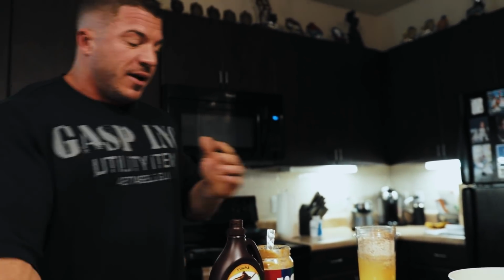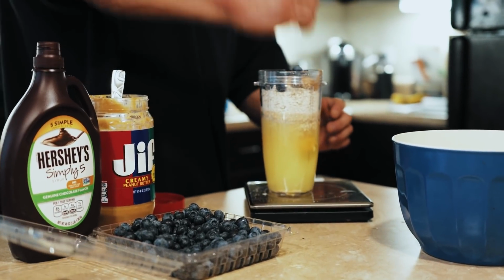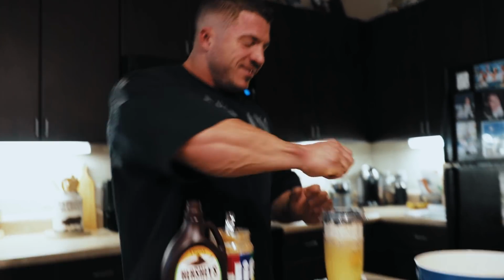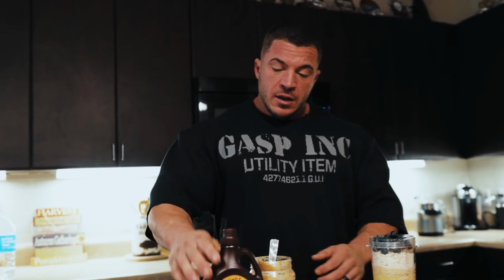What I'm moving on to next, and this is something I added in recently, is I like to throw in some blueberries now. This adds some taste, as well as all the micronutrient benefits of blueberries. So what I do here is I do 75 grams of blueberries. Like I said, just sprinkle these on top. We're getting pretty full on these shakes though. Gonna have to get a bigger Ninja. All right, so we got 75 there.